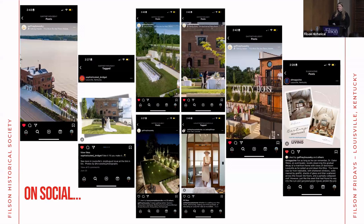And then we're also just happy to see how well the home has been received. It's gotten several publications in the Courier Journal, and then these are some examples of photos shared on social media. And it's just amazing that so many people are able to stay at the Gaffney House now or visit, enjoy the grounds, and then create new memories there.